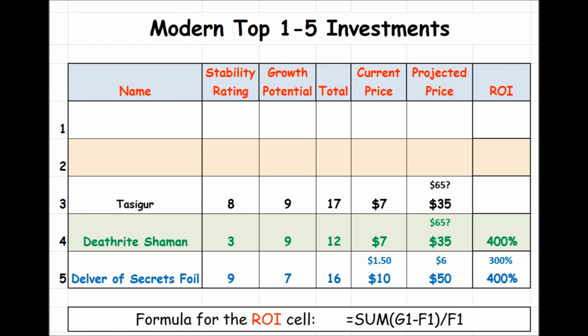and the only strike against this guy is that he might not necessarily be played as a 4 of in a deck. I see he's getting played in some decks as a 4 of, but usually he's a 2 or 3 of, and that's the only negative.